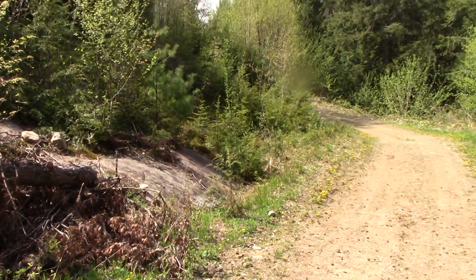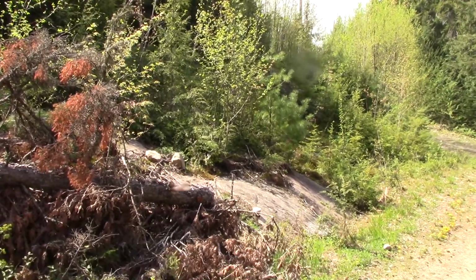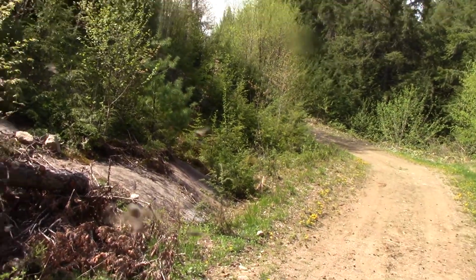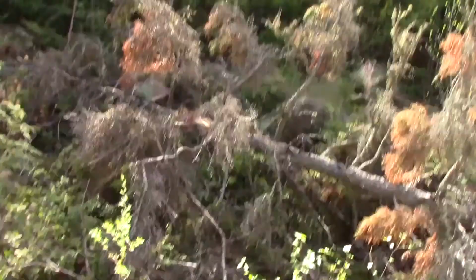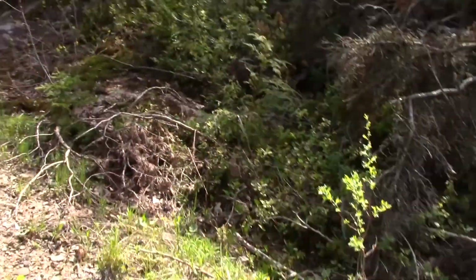There's some trees starting to grow. When I first got here and they got the road made, they had taken all the trees down. Wasn't all looking like it is now?